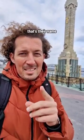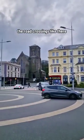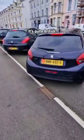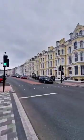Although they really want to be called independent, the Manx, that's their name, they do have everything British, like these typical British litter boxes, the road crossings like there with the yellow lights. Here in the cars we can see the license plate of the Isle of Man. It's quite British, and the logo has the typical three legs, as we can see on this little flag, exactly as in Sicily.